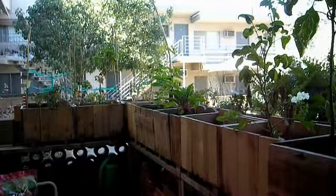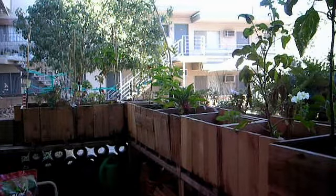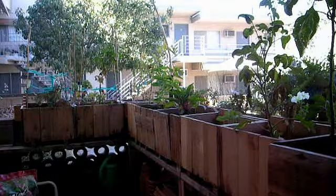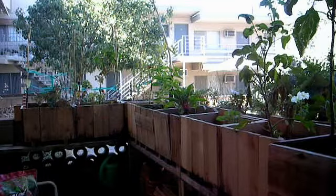Good morning, gardening friends. It is now Sunday at about 9:45 in the morning. Not the best time for lighting, but I wanted to shoot something before I take off on vacation. This is part of the reason why I've been so busy the last couple of weeks, I've just been trying to clear everything off my plate.